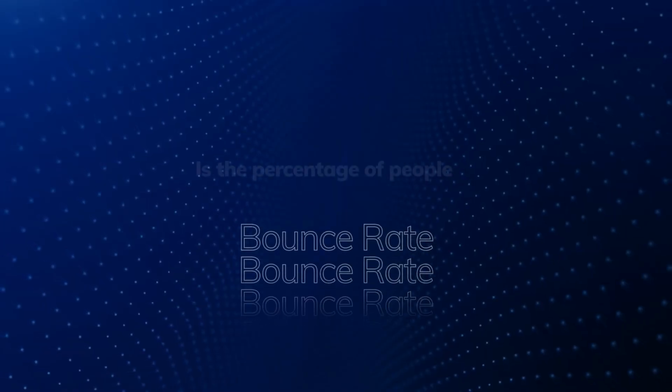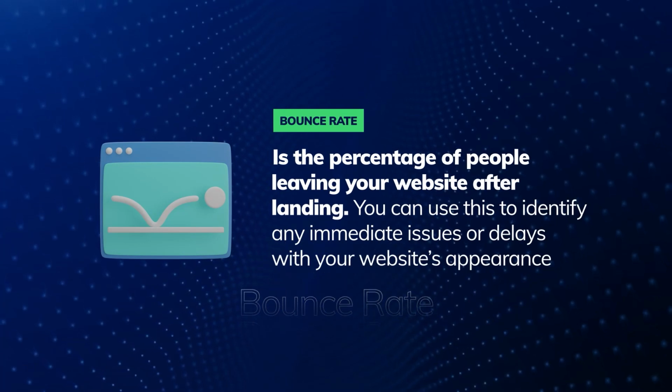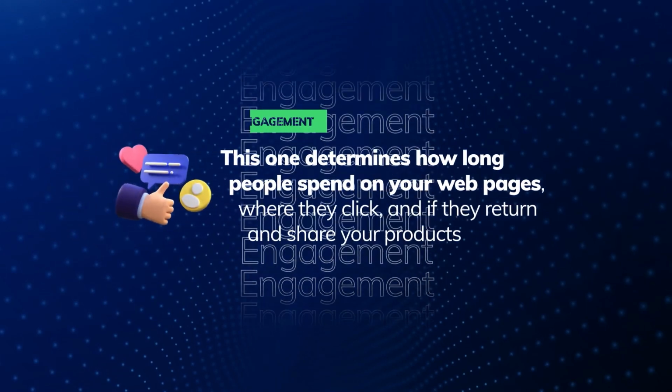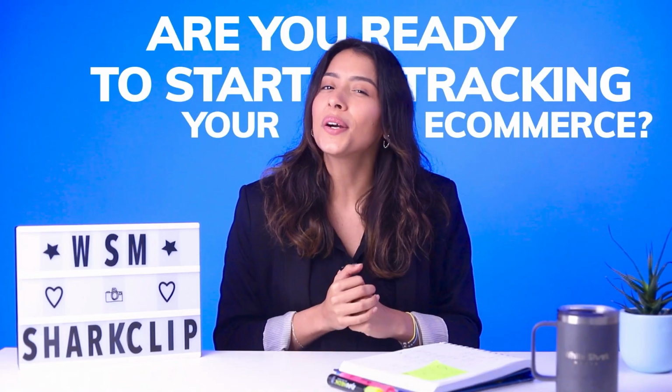Bounce rate is the percentage of people leaving your website after landing. You can use this to identify any immediate issues or delays with your website's appearance. Engagement. This one determines how long people spend on your website pages, where they click, and if they return and share your products. So, are you ready to start tracking your e-commerce?